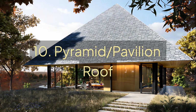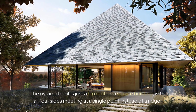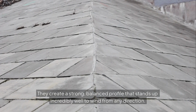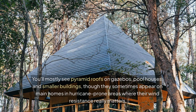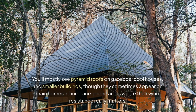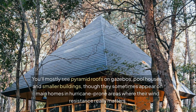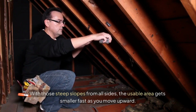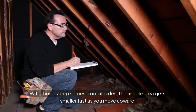10. Pyramid pavilion roof. The pyramid roof is just a hip roof on a square building, with all four sides meeting at a single point instead of a ridge. They create a strong, balanced profile that stands up incredibly well to wind from any direction. You'll mostly see pyramid roofs on gazebos, pool houses, and smaller buildings, though they sometimes appear on main homes in hurricane-prone areas where their wind resistance really matters. The drawback? Limited attic space. With those steep slopes from all sides, the usable area gets smaller fast as you move upward.